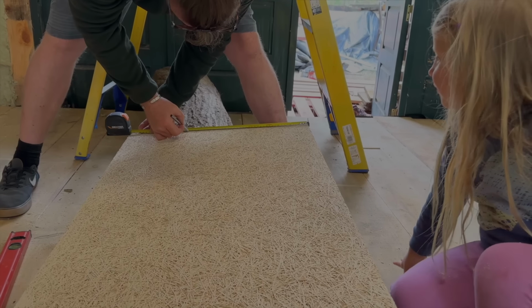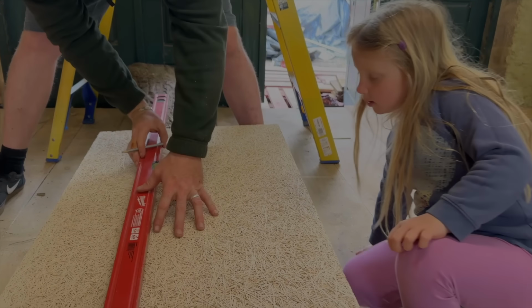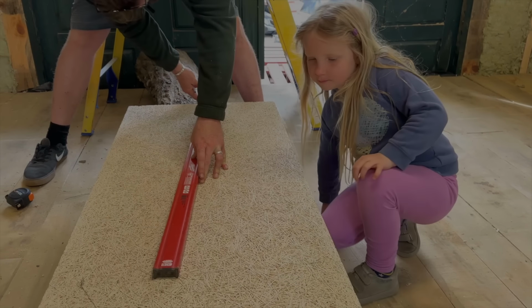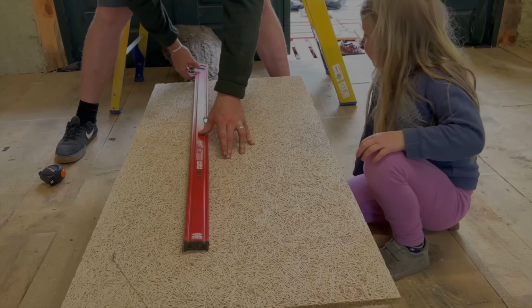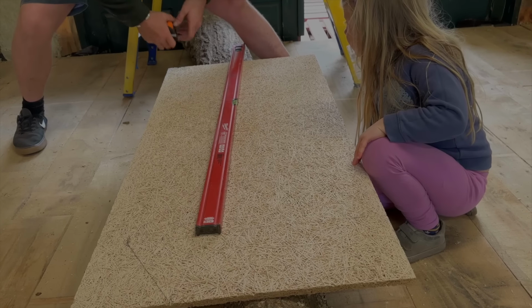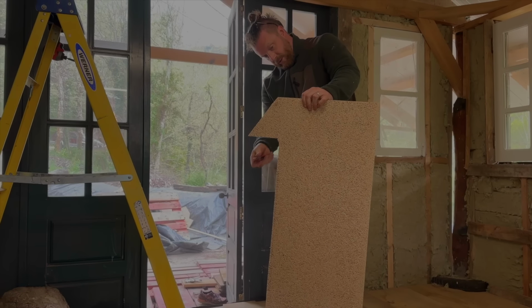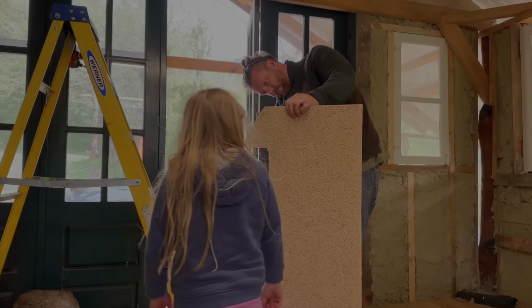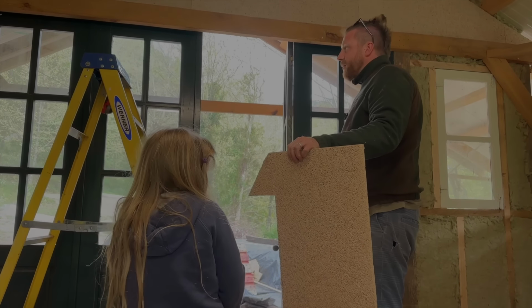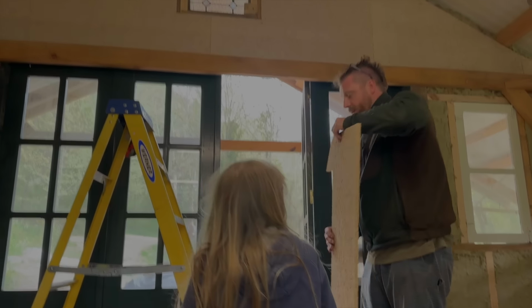So then we need to do another one in a minute, which is from here. I can't see my mark now. Your mark? Can't see my mark. Just marked it. Oh yeah, okay. Is it gonna fit? That's the question, Trixie. You think it'll fit? Yeah. With all your measurements? Can you give it a go? That's it, that's it. Ready? Let's see.